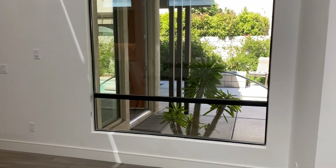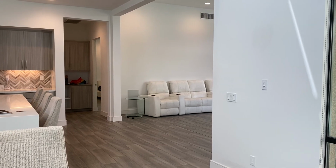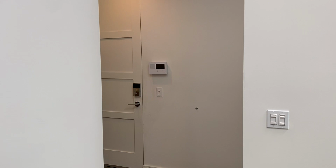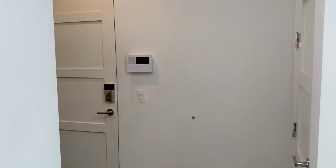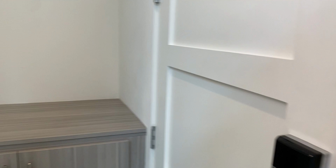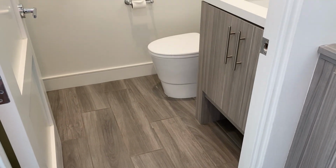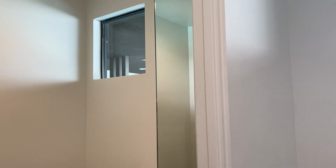So from here, I have 3 choices. One, I can go down the hall that way to the primary suite on this floor. I can go to my right, which is to the powder room and the garage, or I can go this way to the staircase. I'm gonna take you around this way first, and here's the powder room. Very similar in aesthetic to the casita. And you've got a window there, mirror.